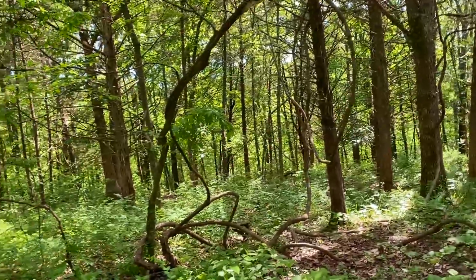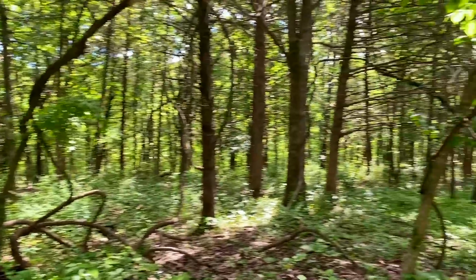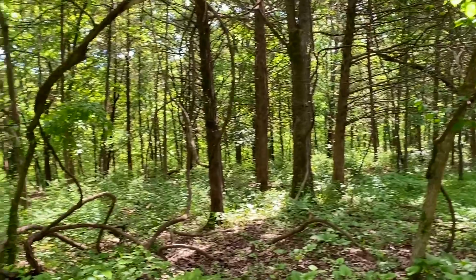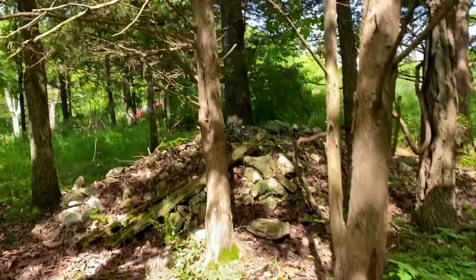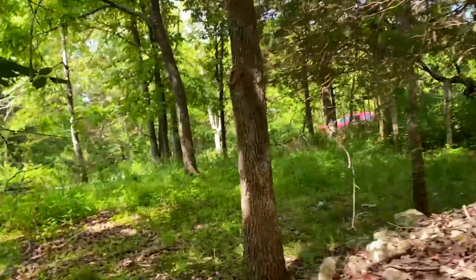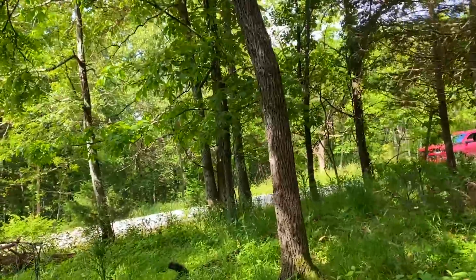And this is kind of a cedar grove. It's a mixture of big cedars and some hardwoods as well. We're looking into the sun, which is why everything looks dark. And here's where we are on the property. Let's head back to the truck. We'll drive down to the east and we'll keep on checking this big tract out.